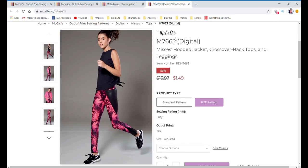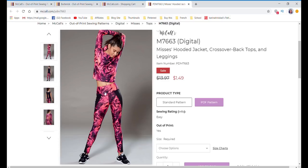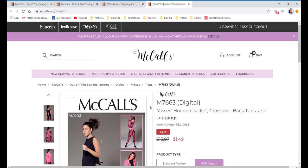This is McCall 7663. And I've actually been looking at this one for a long time. That little jacket with a hood that seems to be made in a woven. The leggings look cool, that wide shaped waistband, the side panels. I really think the crossover top here with a knot is really cute. I really like this. Lots of pieces here. I think they're all cute. I like them all. So into the cart it went.